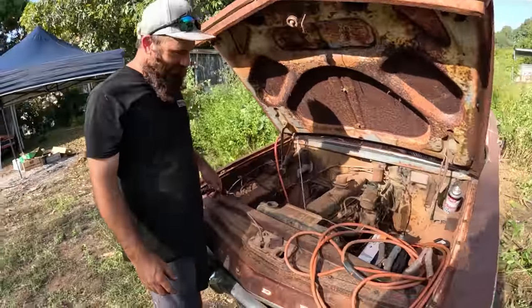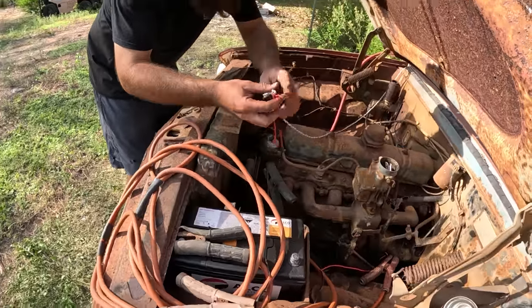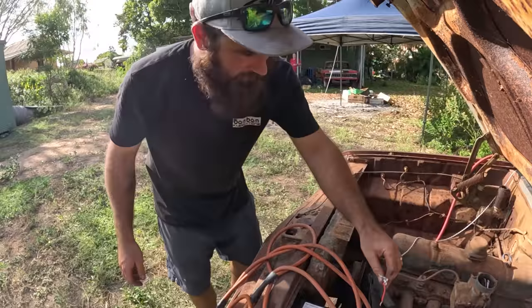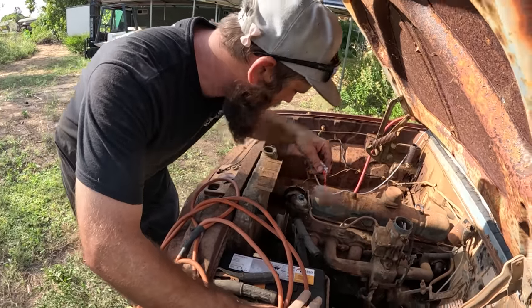56 had brakes. Alright, so we got a bit of a safety feature rigged up. This is our coil power. If things get away from us, at least we can pull the string from the inside. Nah, you just throttle out of it anyway. Yeah, throttle out, sure.